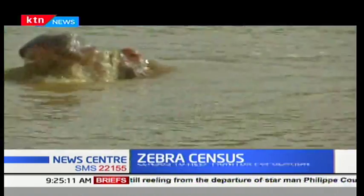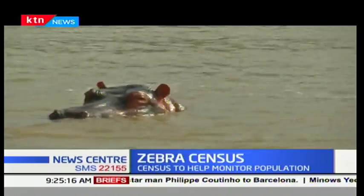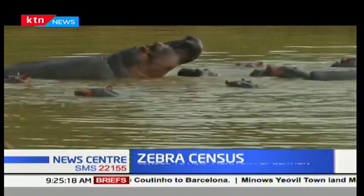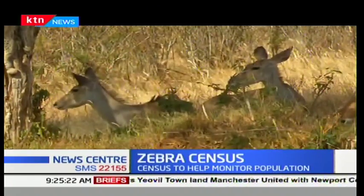UN studies indicate that man-made threats led by the loss of natural habitats may herald the worst extinction crisis since the dinosaurs were wiped out 65 million years ago.